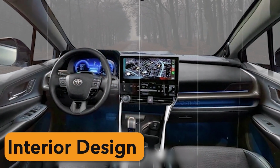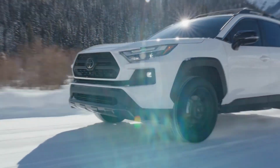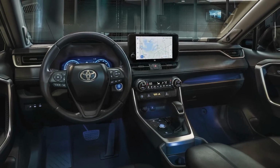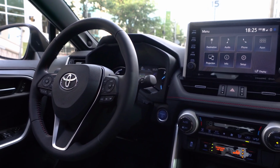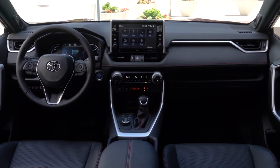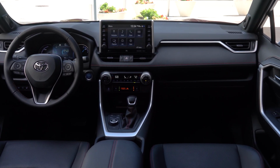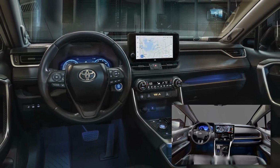Interior design. While the exterior of the 5th generation RAV4 is aging like wine, the interior is quite the opposite. If you compare it with the younger generation, it's clear that Toyota has a big job to do to make things right. Materials, attention to detail, aesthetics, all of these things need big improvements to make the RAV4's interior competitive again. The same thing is with the infotainment and other tech features. Thankfully, all of them will get updated.